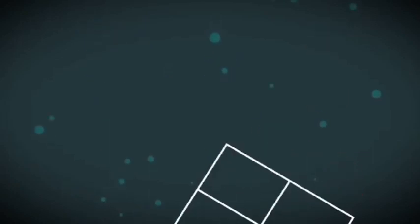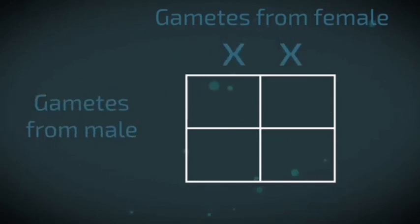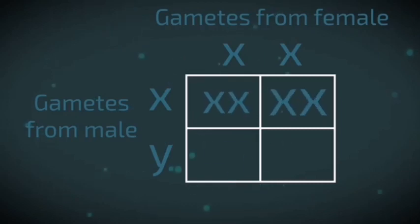If we look at this in a Punnett square, the gametes from the female would always be X, so XX, and the gametes from the male would be either X or Y. Can you complete the Punnett square to show the probability of having a male or a female child? Pause the video, complete the Punnett square and click play when you're ready to check. Did you get it right?